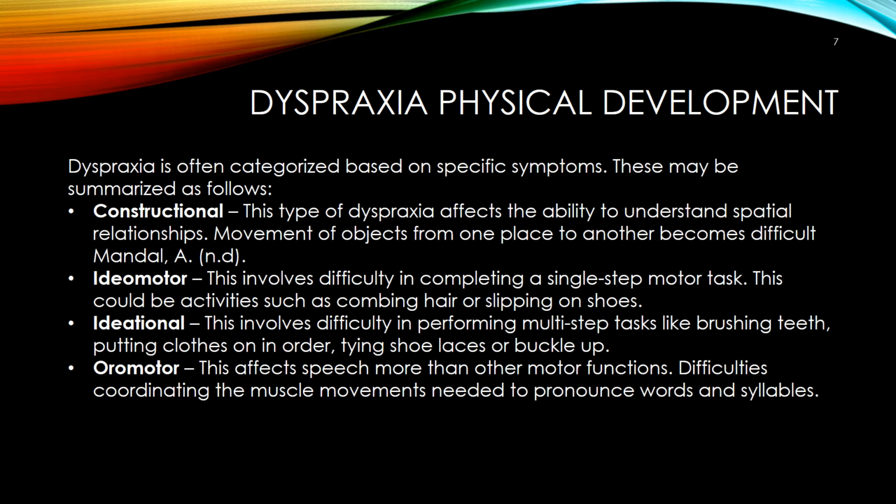Dyspraxia is often categorized on specific symptoms. These may be summarized as follows. Constructional: this type of dyspraxia affects the ability to understand spatial relationships. Movement of objects from one place to another becomes difficult. Ideomotor: this involves difficulty in completing a single-step motor task. This could be activities such as combing hair or slipping on shoes.